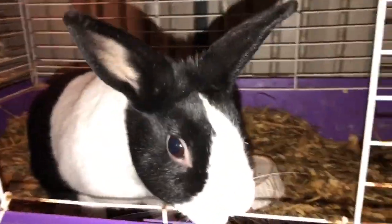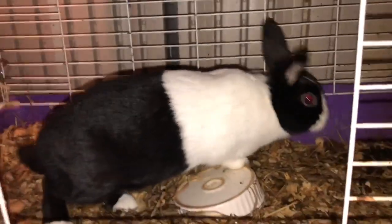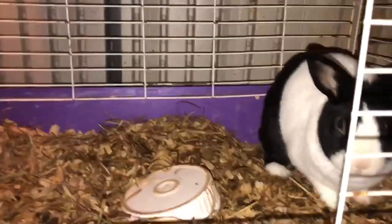And yes, my cages do need cleaned. Tomorrow is cleaning day, so don't worry about that. But I thought I would start with my Dutch bunnies.